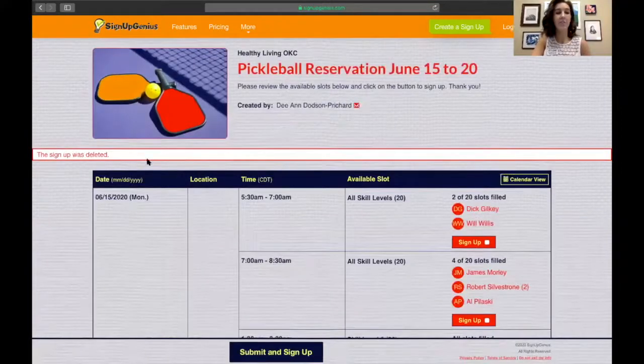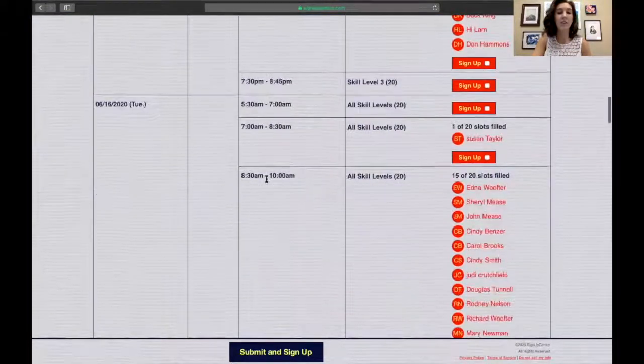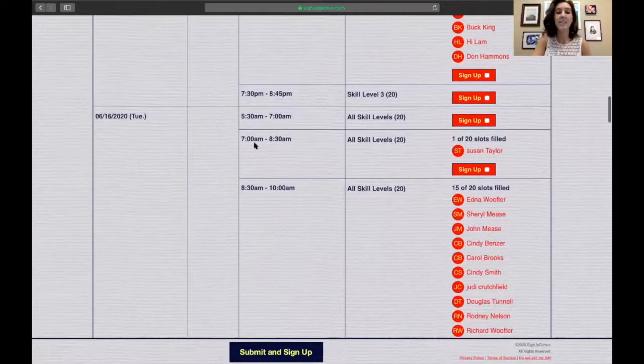And your sign up was deleted. It says that in red text at the top in this white box that goes across the screen. And then when you scroll down, 6/16, 7 to 8:30 for all skill levels, you notice that my sign up is gone. So that is how you cancel your reservation on Signupgenius for pickleball.